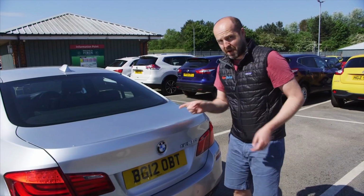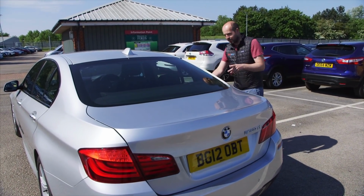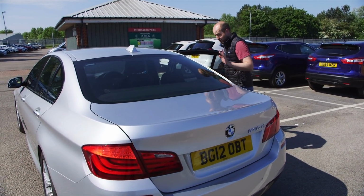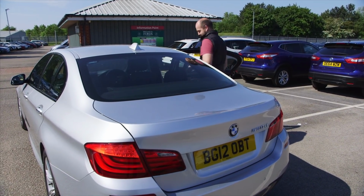The other thing to bear in mind with the 5 Series saloon is that split folding rear seats didn't come on every model, so if that is a feature that you need, be sure to check and don't buy this particular one.